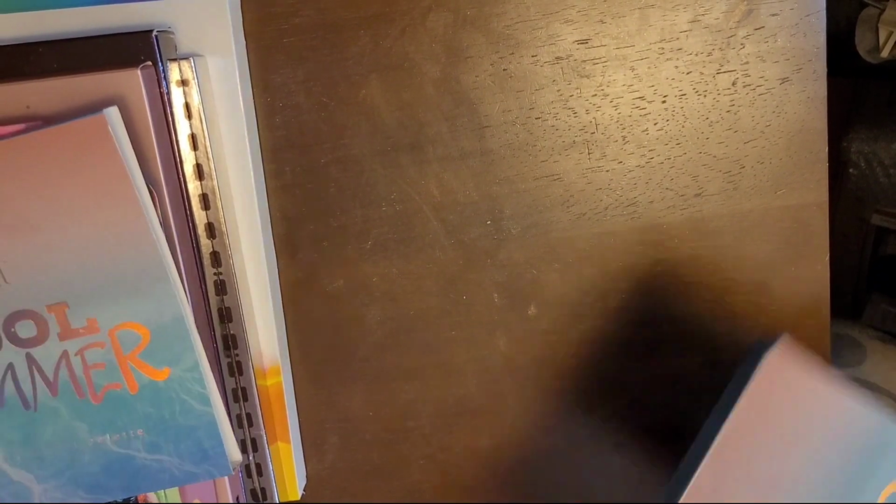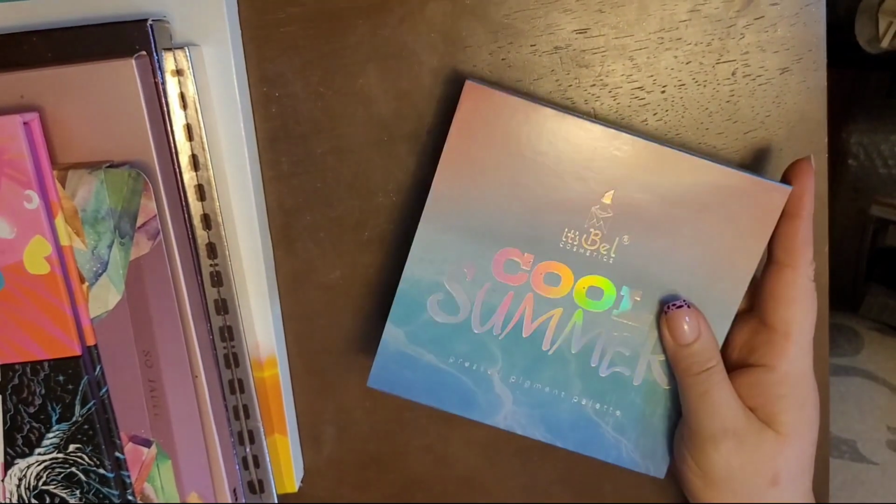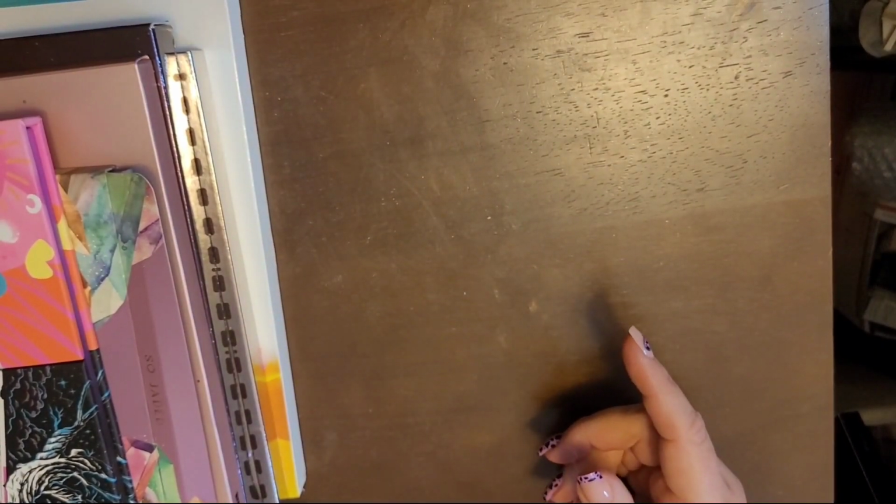I think I got this in an ice cream. Maybe I got it from Alice. I can't remember. I'm so bad. But this will be in the mending pile.